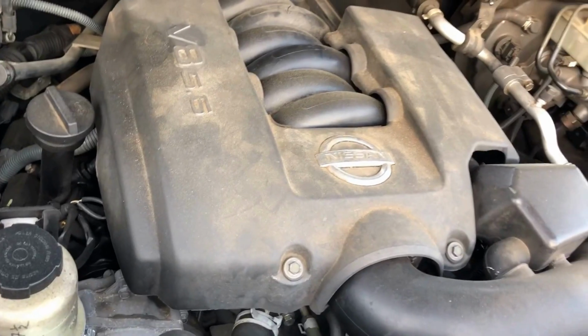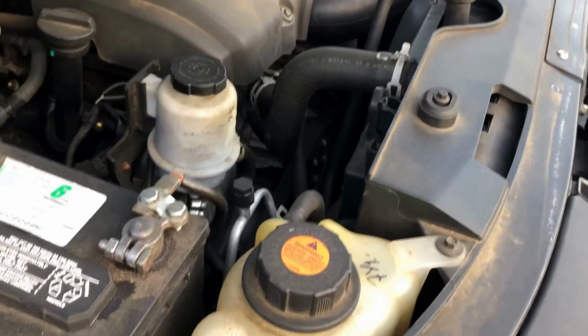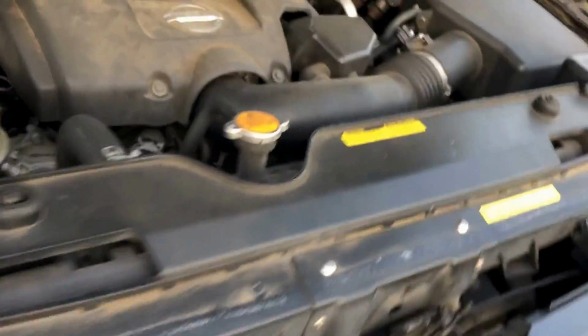I noticed I need to clean some leaves. There it is, 5.6 V8, 32 valve, double overhead cam. Looks like we got a fairly new battery. Well, it's 2 years old, an Interstate battery.